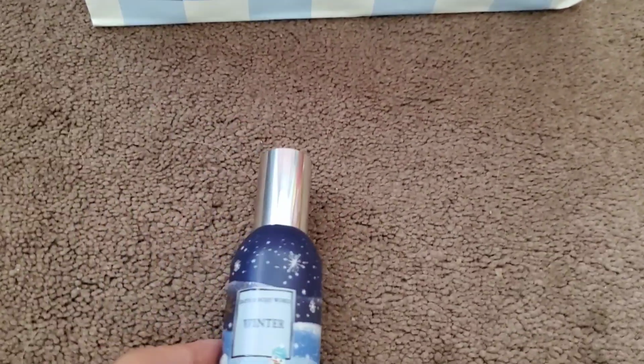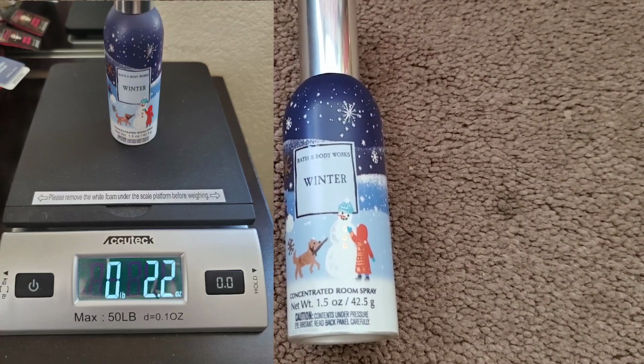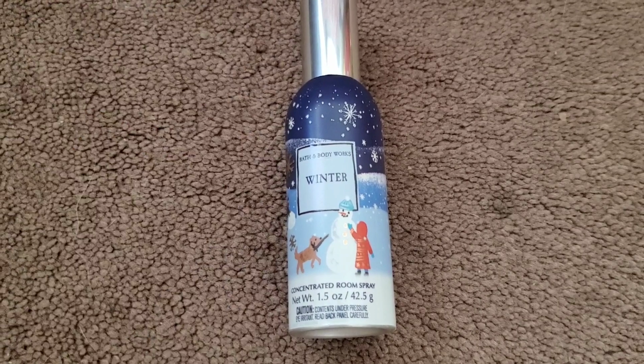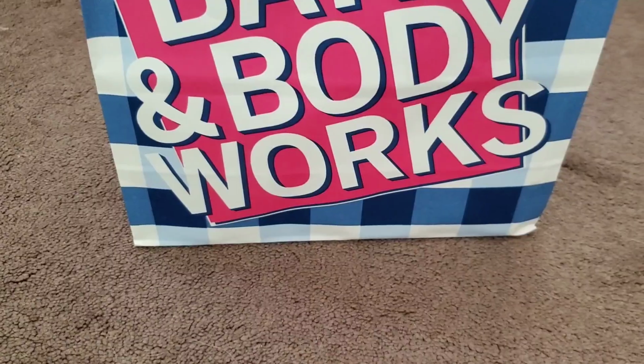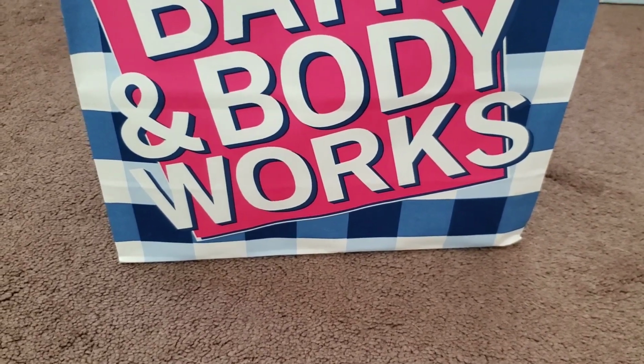And then the current room spray that we're using for the bathroom is in the scent Winter. Previously, this weighed 2.2 ounces, and now it weighs 2 ounces. So we're making progress very slowly but surely. Okay, now on to the candle portion of my project Use It Up.